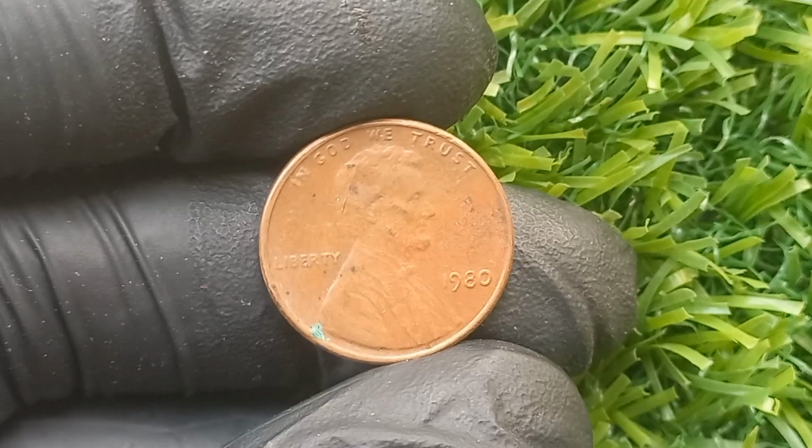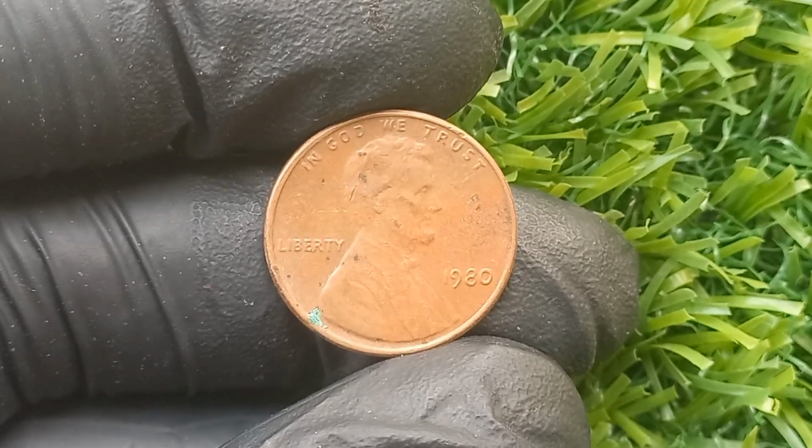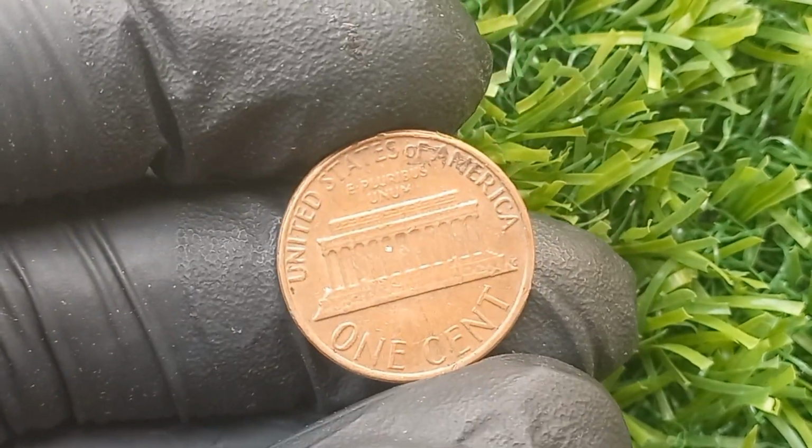Wealth doesn't always come from working harder. Sometimes it comes from looking closer. Your 1 cent coin could be your $1 million ticket, so go look and never underestimate the value of what's already in your hands.